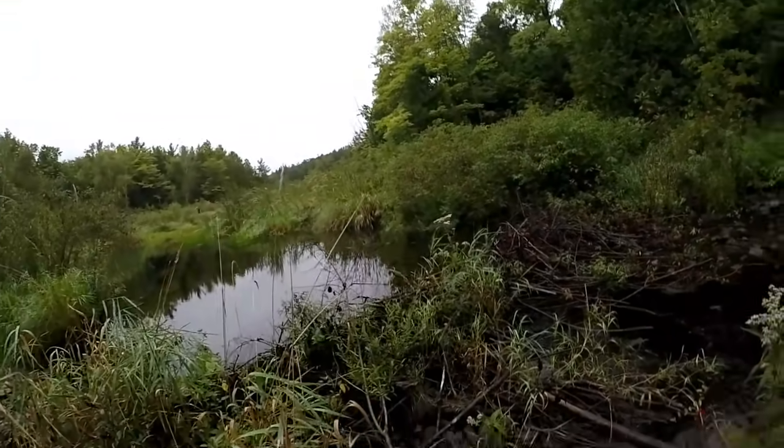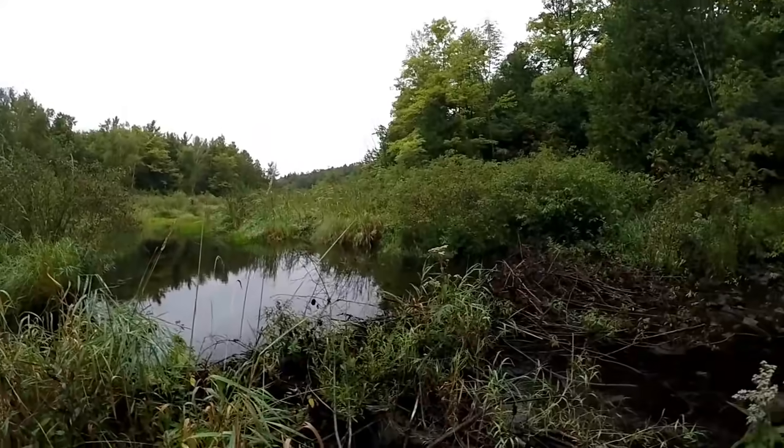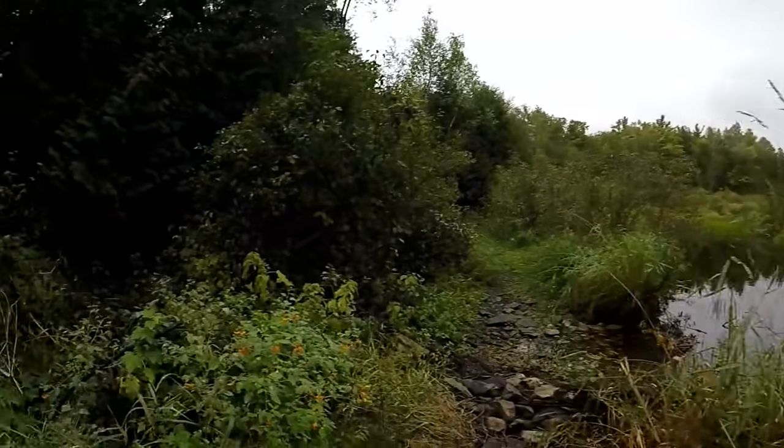I don't know, what are we doing? Busting a couple holes in this? Yeah, and or one hole through the middle. I think the amount of water coming down through here will break this apart. Do you want to go up and check that top one first? No, let's break a hole in this. Okay.